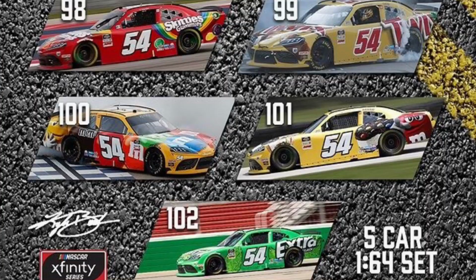His paint schemes in the Xfinity series are second to none, and every time we get a 1/64 offered, it gets canceled, or they just don't offer it, right? So, this is so cool. Lionel Racing is going to be making a five-car set of all the races Kyle Busch won in 2021. He made five starts. He won every single race he started in. Incredible. So we're going to be talking about that and why this is such a cool piece.